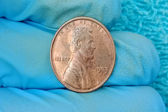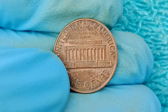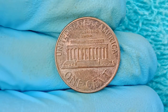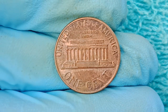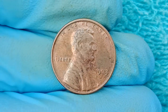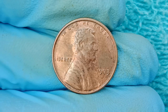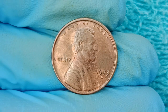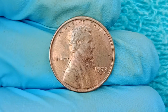And as this thrilling saga of the 1973 D penny continues to inspire, the coin itself now resides in a state-of-the-art, climate-controlled vault, likely never to re-enter public circulation, but its legend continues to travel, whispered about in collector circles, written into numismatic journals, and etched into the memories of those who witnessed the sale and those who dared to believe that maybe, just maybe, something so small could be so monumentally valuable.